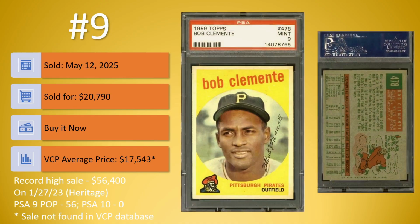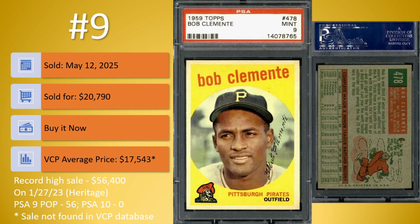At number 9, we have this 1959 Topps Roberto Clemente in a PSA 9. This one sold on May 12th for $20,790. It was a buy it now. The current VCP average price for a PSA 9 is $17,543. The record high sale, though, was $56,400 back in January of 2023 through Heritage. Now, there have been 56 copies graded a PSA 9. None have been graded a PSA 10.